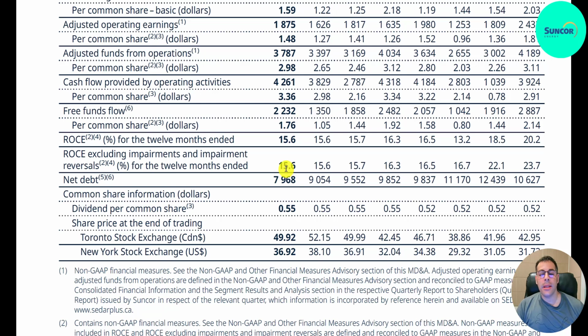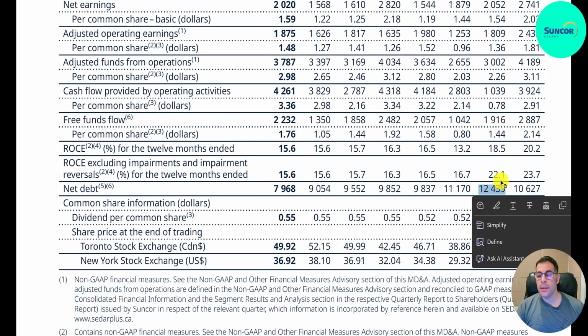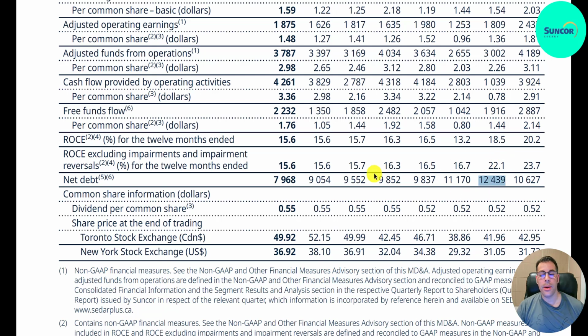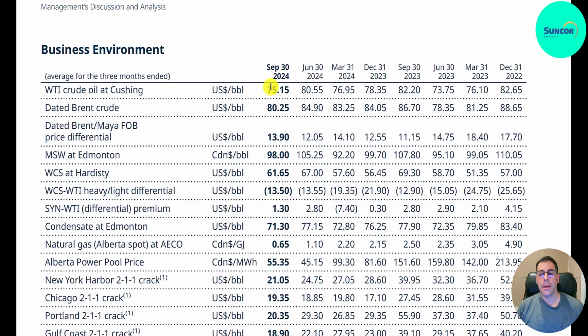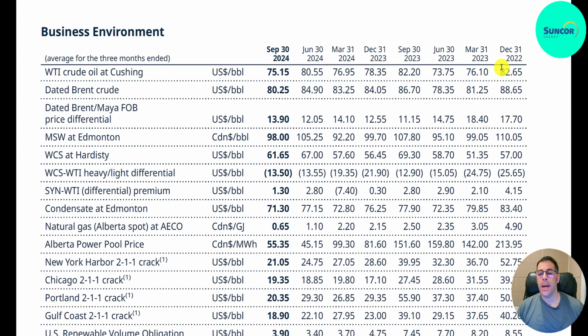And their net debt is lower than ever, under 8 billion. It was over 12 billion in the first quarter of 2023. Dividends per share have been 55 cents the last 4 quarters. Before that, 52 cents. The stock price on the TSX is 50. It was as low as 39. If you picked it up below 40, you're probably doing great. Here's the price of crude the last 8 quarters. It was lowest in mid-2023, 74. Highest at the end of 2022, 83.